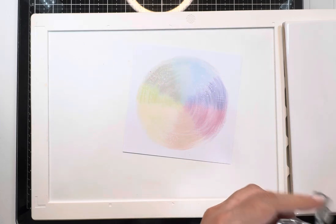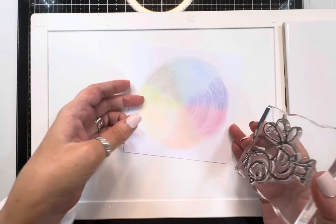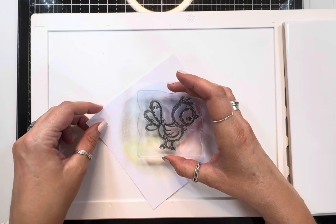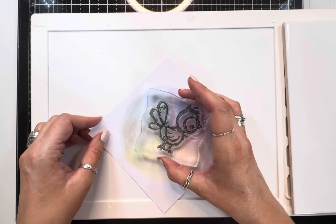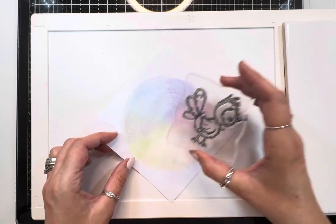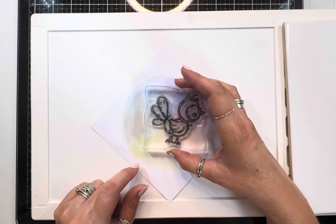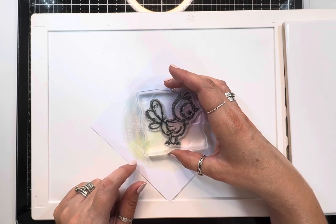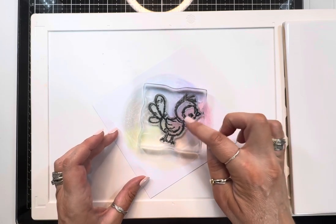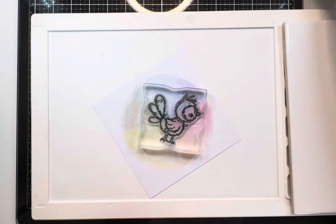Okay, and all I'm going to do is have a bit of a play. I'm going to stamp onto this, and I'm going to just move it around until I'm happy with the colourings. So you might want more blue and yellow. What I'm going to try and do is have it so that the feet are either on the yellow or the orange. I think I might do it round about there. And then you've got some of the purple creeping into his head, a bit of pink, and then you've got some green and blue on his feathers there. So let me just show you.